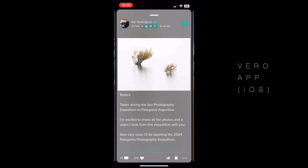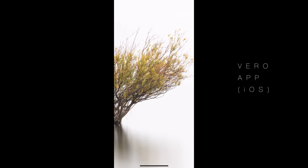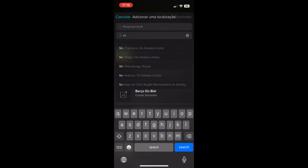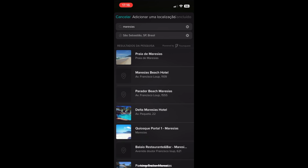The visualization process is the best I've ever seen on any social media app, because you can tap, you can zoom in and look for any missing details in any photo. I can also use the places tag, so I can know the exact location where that photo was taken.